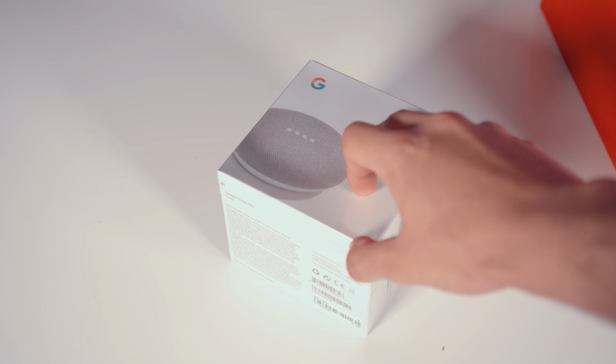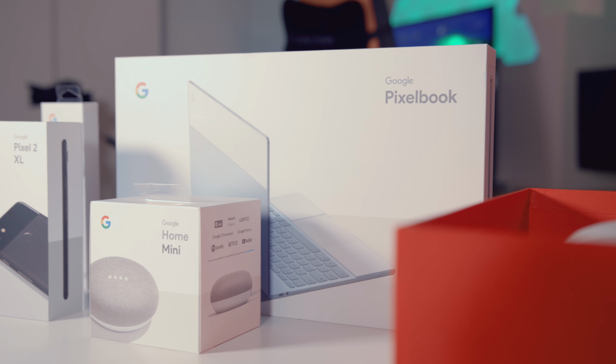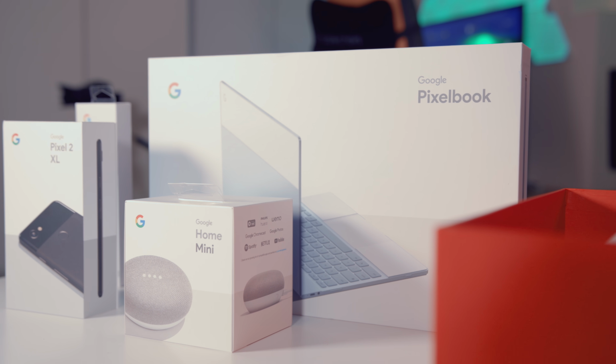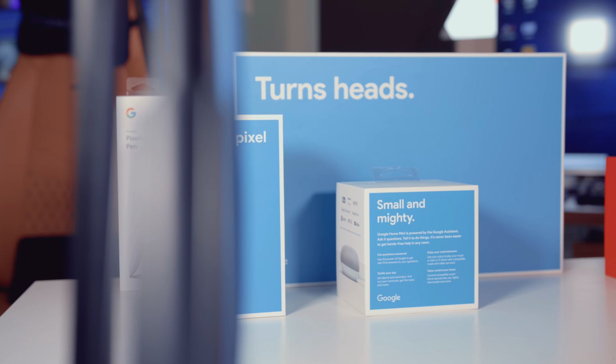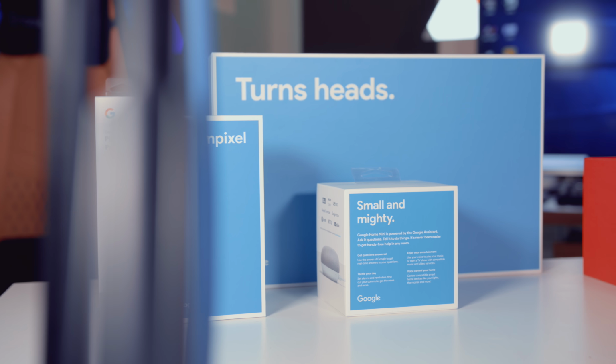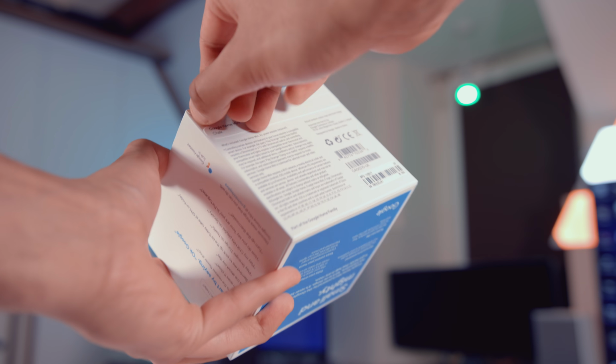As well as being a quite unusual cubed shaped box, which you don't see on many products, it is also completely unified with the rest of Google's product line. This wasn't so much the case last year, but this time around, between the Pixels, the Pixelbooks and the Google Home Minis, you've got a really nice ecosystem there. It's also kind of interesting the way the box opens.